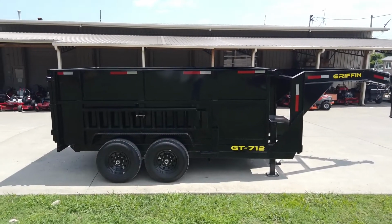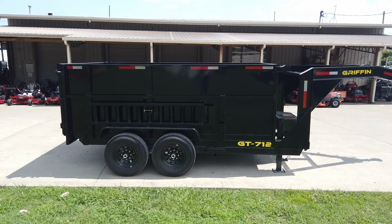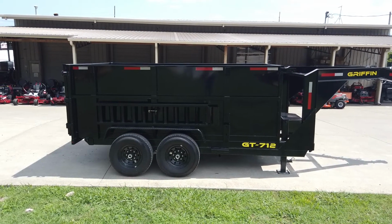Once again, this is the 7x12 Gooseneck dump trailer with 4-foot sides.